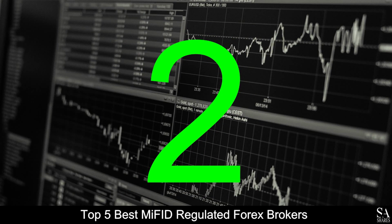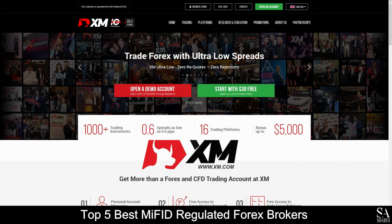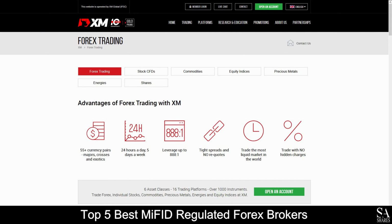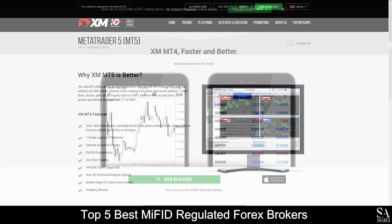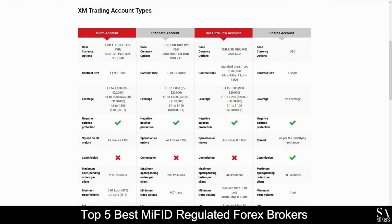Coming in at number 2 on our list, we have XM. XM is an online, fully regulated global financial broker that specializes in trading through Forex, stocks, commodities, indices, metals, energies, and shares. Featured platforms are available on MetaTrader 4 and MetaTrader 5, which are supported on Windows, iOS, and Android operating systems. Their accounts feature micro, standard, XM ultra low, and shares accounts that come equipped with negative balance protection, lower leverage, and a variety of tradable base currency options.